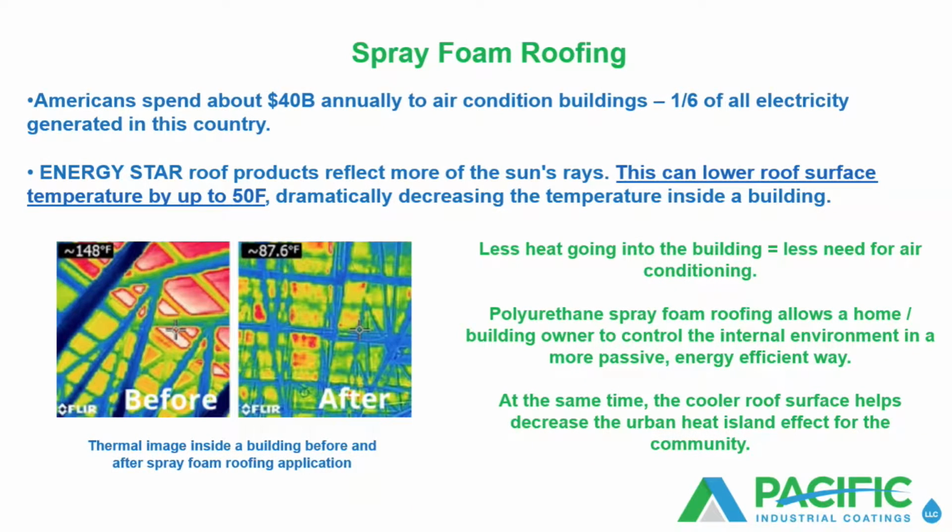Yeah. Let's see what we have. A next slide coming up, very interesting. So we have, I guess this is a view of a city. Yeah, actually, it's a space. It's a warehouse, and on the left-hand side is before we applied our product, and on the right-hand side is after. Yep. So you can see the rafters and the support trusses and everything, like you said, using an ultraviolet type camera to get that heat reflection.